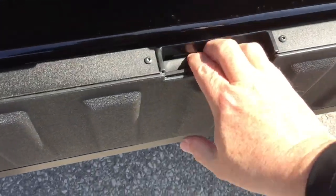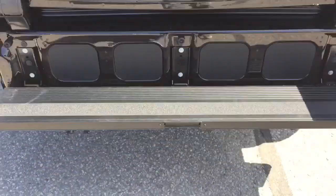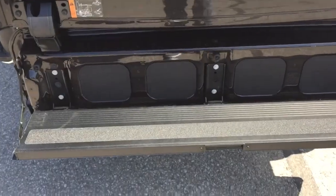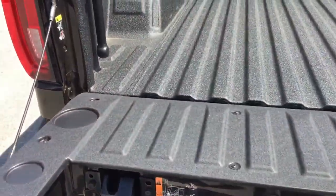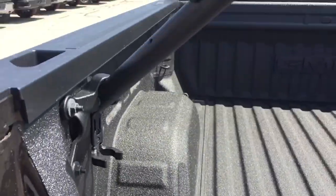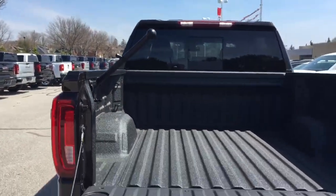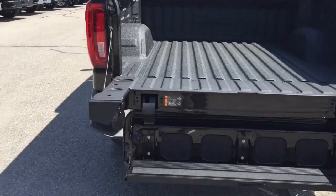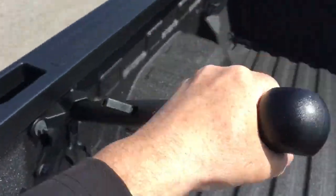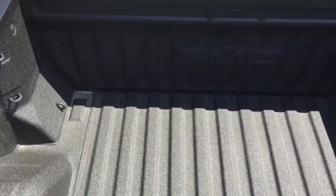And of course, if you fold it down again, one more step, what you now have is a very easy step to climb on up into the bed of the truck itself. And excuse me while I switch hands here and lean on in, you do have the grab bar as well. So how easy is that going to be? It's going to make life so simple to just step on in and pull yourself into this truck.